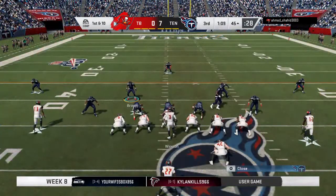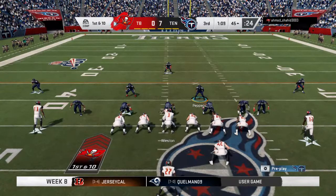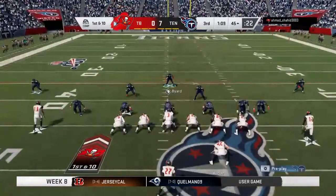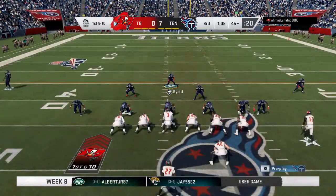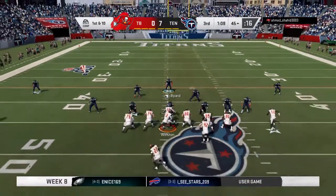Ready. Watch it. Watch it. Run. Mike 55. Easy. Big stop. Let's go. Mike 55. Mike.